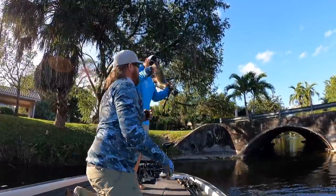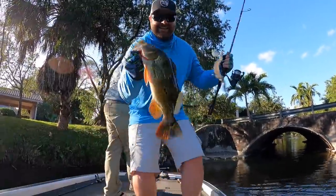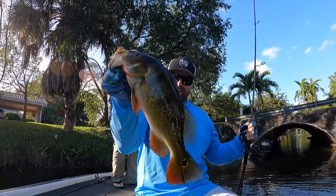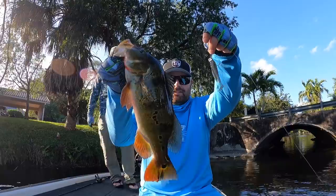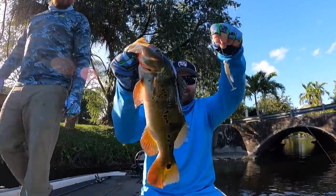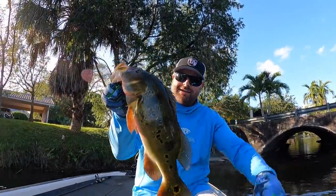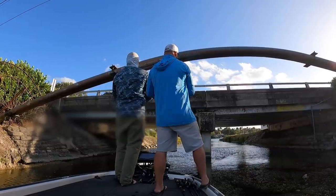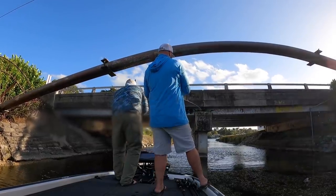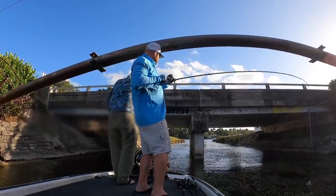All these fish look so different. They all have different markings. I'm sure they're different types of peas, all the different species. That's awesome. Missed the plopper, followed it up with the underspin. These things pull so hard. Ooh, watch this blow up. Just toilet flush.